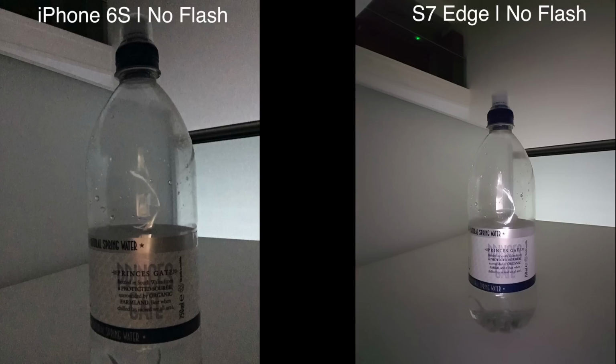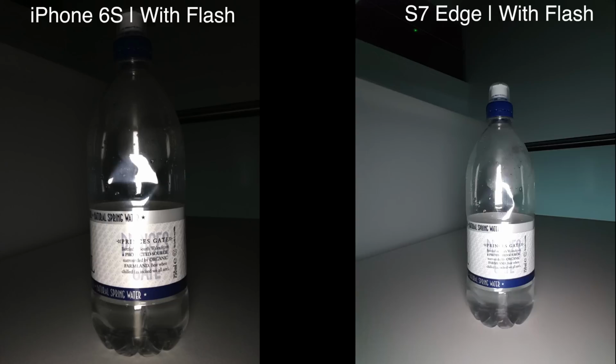So it's still an f2.2 aperture like we had with the iPhone 6s. So it's not actually the best camera in low light, unfortunately. Just to give you an idea, this is f2.2 on the iPhone 6s versus f1.7 on the S7. Pretty big difference when it comes to low light on the front-facing camera.